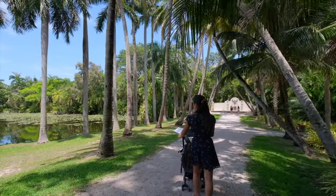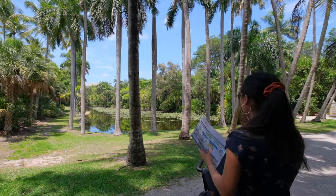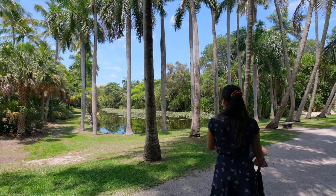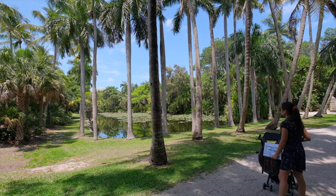Can you imagine this belonged to one family? That's so nice. This was one family that lived here. Actually, two people. It was the husband and wife and 16 staff members.